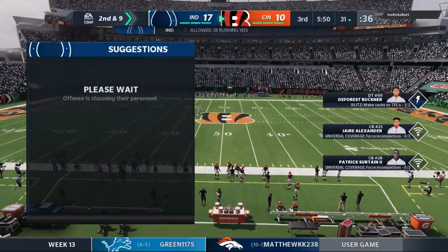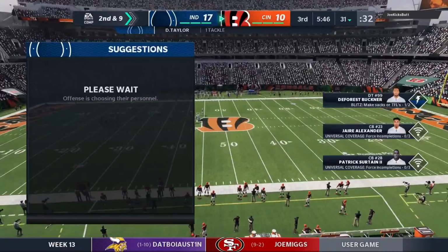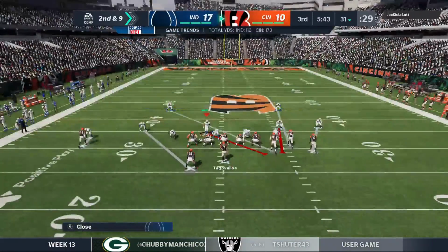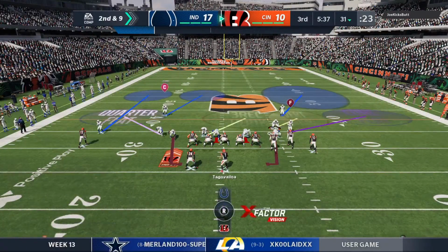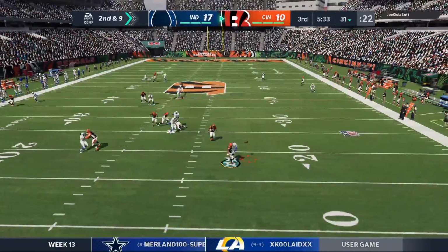Tackle by Darrell Taylor. No doubt about it. A really nice job there by the defense, not allowing him to get to the perimeter. But that means your defensive ends, your outside linebackers, the guys that you pay big money to sack the quarterback, they also have to have interest in the running game as well. And they did a nice job there of holding the point of attack and not giving ground.